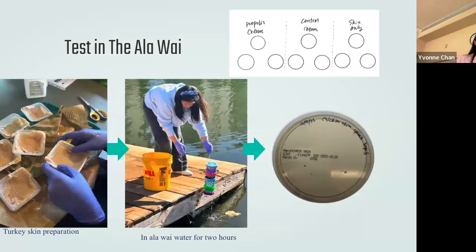So now we have the cream, and the next step is to test the cream and the turkey skin in Alooli. I had 9 pieces of turkey skin in total, which you can see on the right corner of this slide. The first 3 pieces, the first group, have the propolis cream on them. The second group of 3 has the cream and everything else, including the DMSO, but not the propolis extract. And the third group is cream only. I put them into the Alooli water for 2 hours. After 2 hours, I took them out and plated the skin on the MRSA plates. Then I incubated them, and after 24 hours, I counted the number of bacteria colonies on the plates.